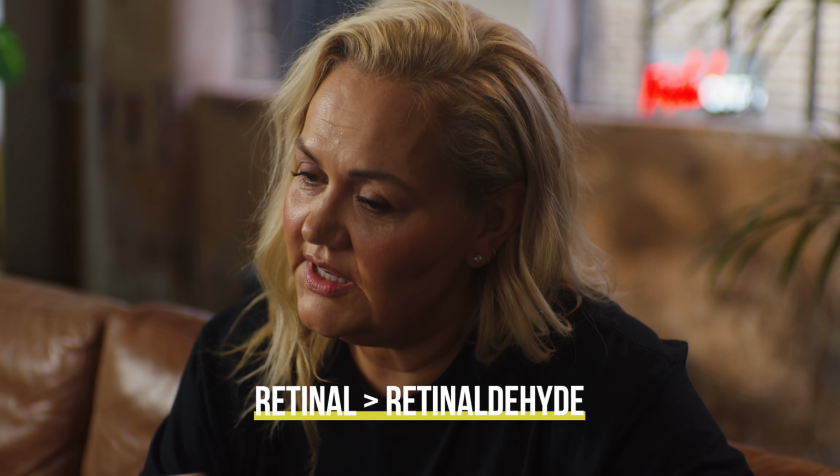What made Medik8 Crystal Retinal stand out was that it was one of the first times I'd seen a product called retinal, meaning retinaldehyde. And this is retinal with an A. Big difference. The science was just crystal clear. No pun intended, but brilliantly done.